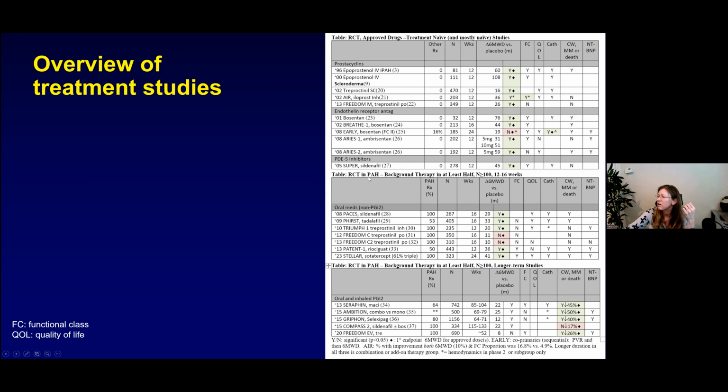And the first era, everybody is basically on nothing. So this is background therapy across here. So these patients are on nothing, or about 16% were on background therapy. So most of them were on nothing. Primary endpoint is 6-minute walk. The little diamond shows the primary endpoint, except this study, which had co-primary endpoints. And then this is the meters improvement placebo corrected.